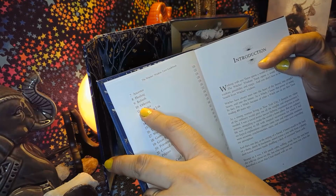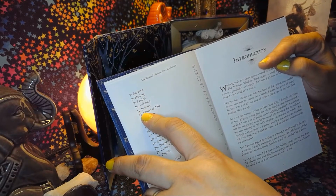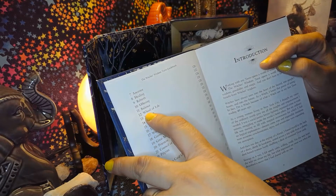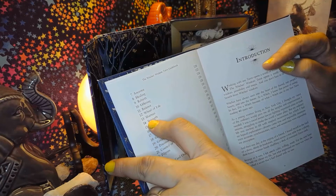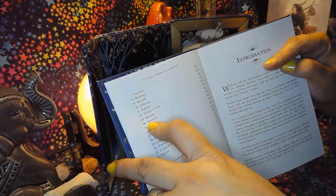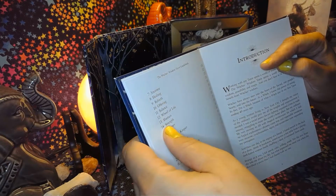And then 10 is offering, but 10 is really the wheel. And then 11 is balance, which is temperance. And then 12 is the hanged man, but here's the wheel of life. And then 13 is the death card, which is called shaman here. And then 14 is temperance, but here it's represented as the strength card.